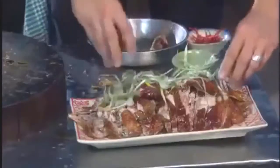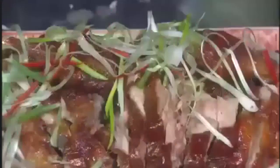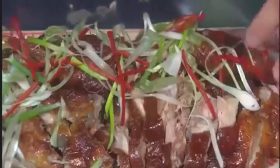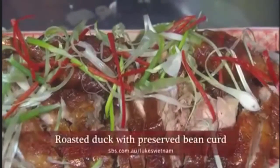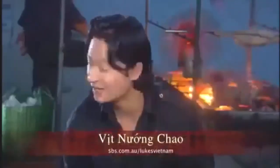That looks incredible. I'm going to just garnish it with some spring onion, some chili. Oh my goodness. Now that just looks absolutely fantastic. My roast duck with preserved bean curd.